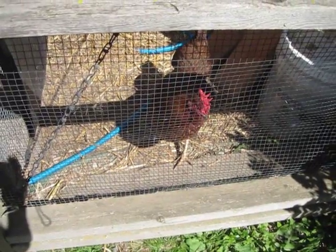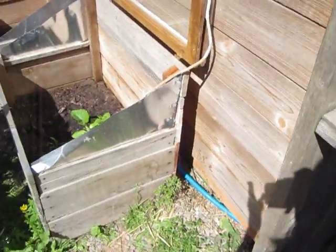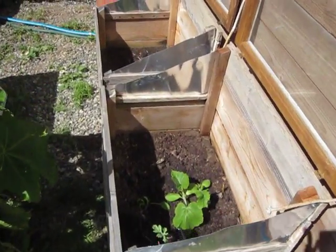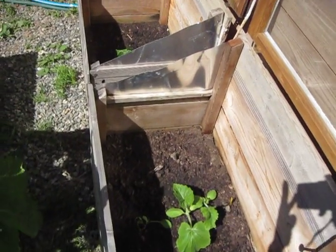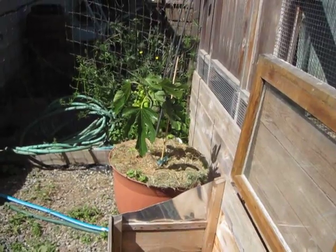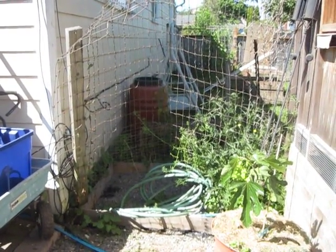So today I'm going to take you on a tour of my garden in June. Starting from the chicken coop, here's my cold frames. I'm growing squash inside. In the container there is my fig tree. And behind is the east yard where we're a work in progress.